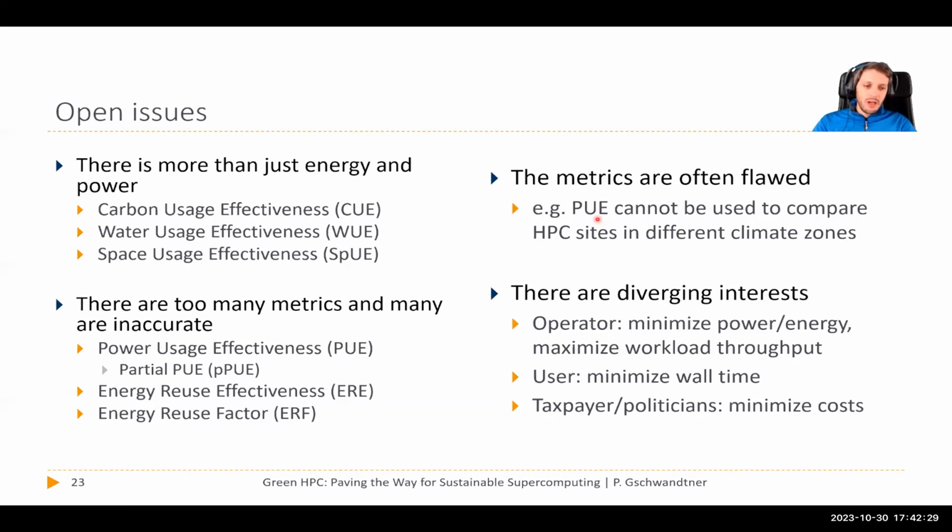And always, of course, you have diverging interests. There's the operator that tries to minimize the power and energy consumption because they have to pay the electricity bills, and these things cost a lot of power. I think the VSC3 electricity bill back then was close to €500,000 a year to operate it, if I remember correctly. Larger systems are easily a couple of million euros per year just for paying the electricity bill.